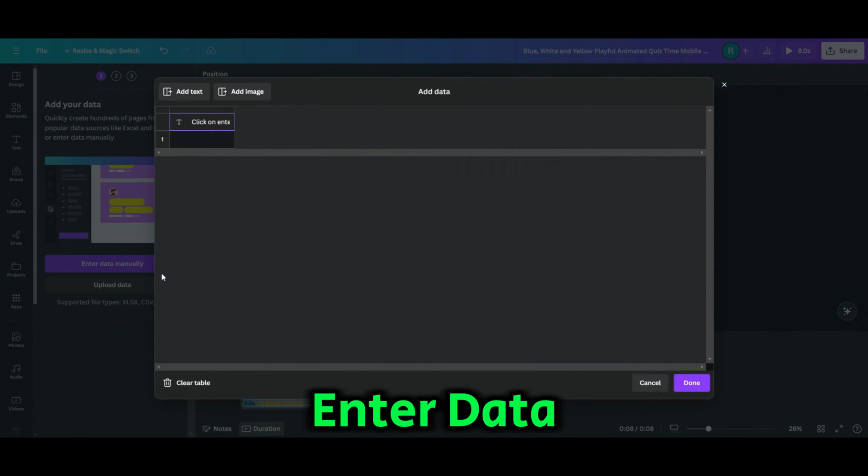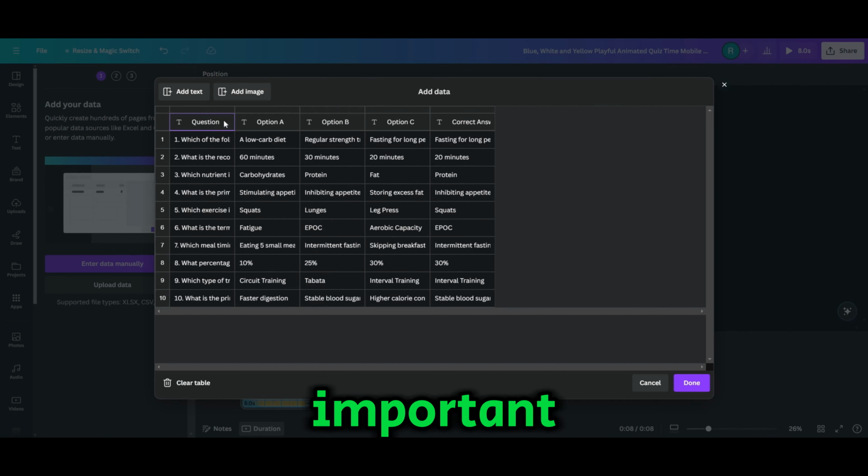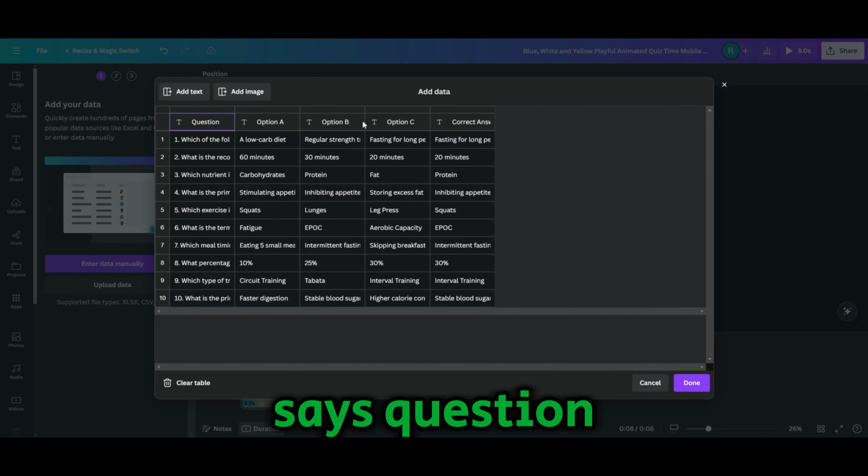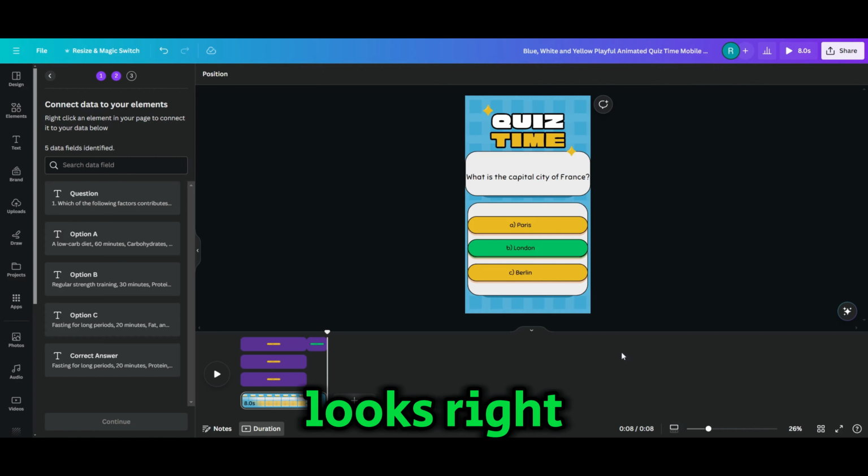Click on Enter Data Manually. Look to the bottom left and click on Clear Table. Right-click over here and paste it in. Now this is very important. Make sure at the top it says Question, Option A, Option B, Option C, and correct answer. Once everything looks right, click on Done.